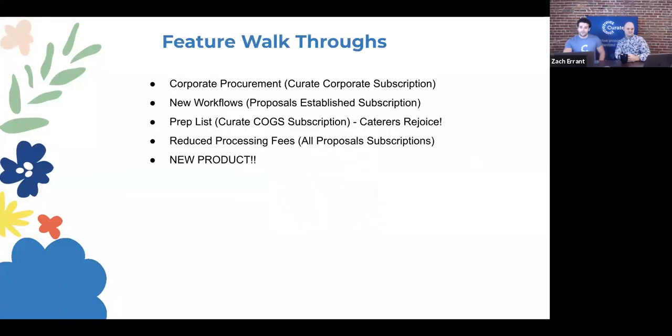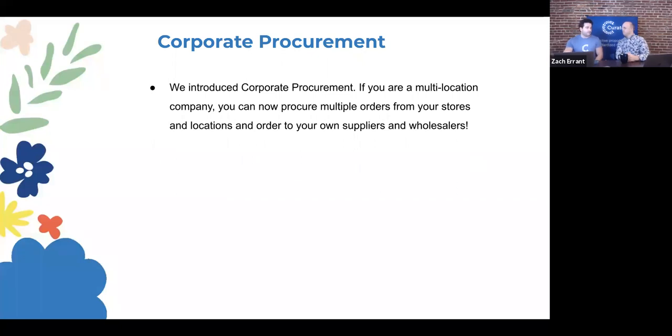Yeah, awesome. All right, guys, so we're going to continue on. We're going to go through the next set of feature walkthroughs. Ryan's going to introduce the first one in just a second, but the 4 or 5 you're seeing here are our corporate procurement product, some new workflows, a prep list, and the fourth and fifth are kind of tied together: we're going to be introducing reduced processing fees and a new product as well. So Ryan, I want to continue into corporate procurement and take that away.